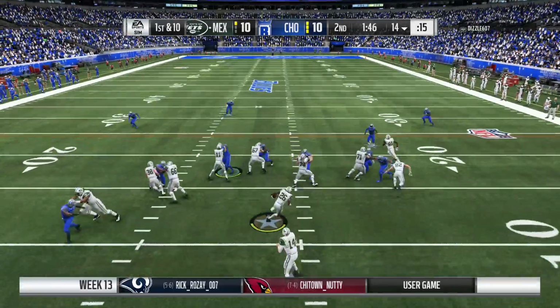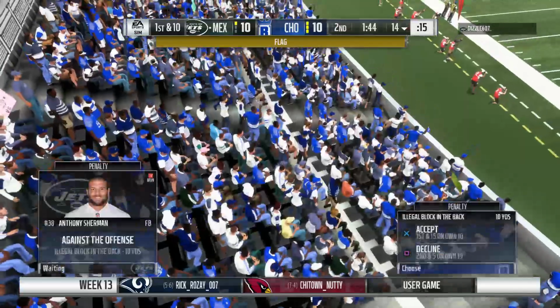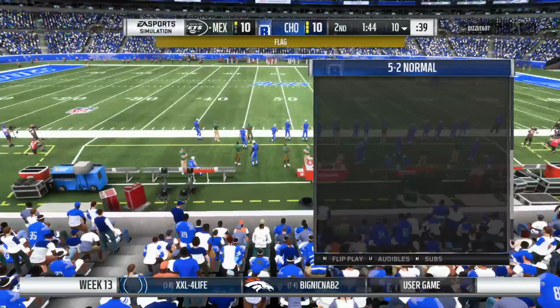We'll see. They'll start out on the ground with Bell. And he's going to get forward for about 5, but that may be coming back. What say you, Mr. Referee?